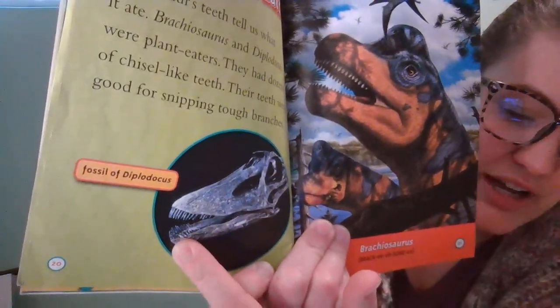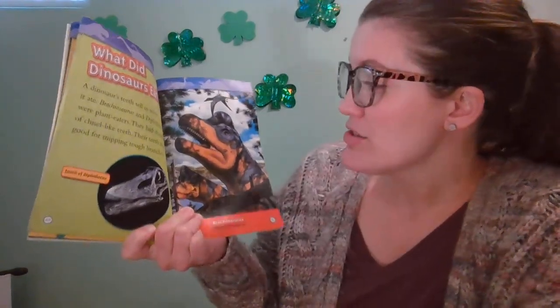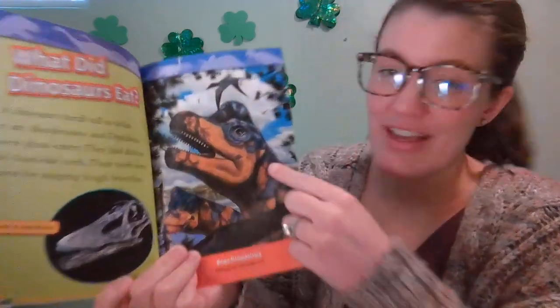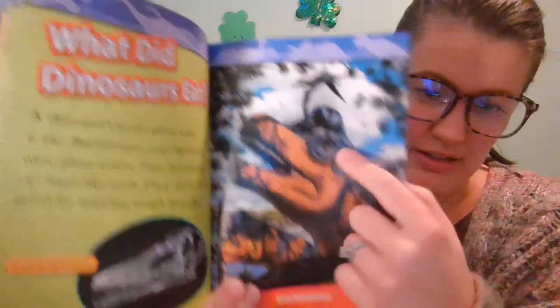So they had different kinds of teeth. They didn't need big, sharp teeth because they just ate plants. The dinosaurs with the big, sharp teeth, you could tell, those were the carnivores. Those were the ones that tried to eat other dinosaurs. So if a dinosaur had teeth like that, you kind of knew he was a meat eater. So that's something, it's like a clue that scientists used to try to find out things about different dinosaurs. This is Brachiosaurus. You can tell by this hump on his head.